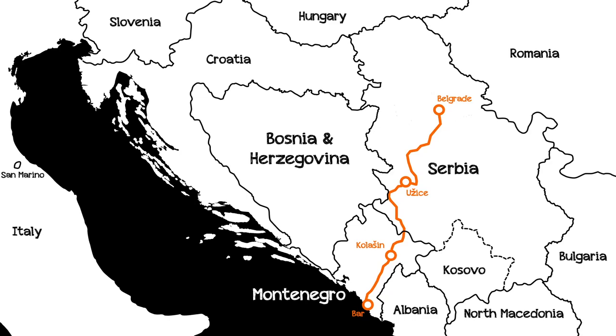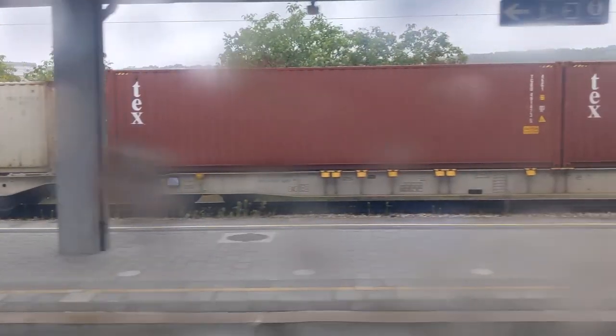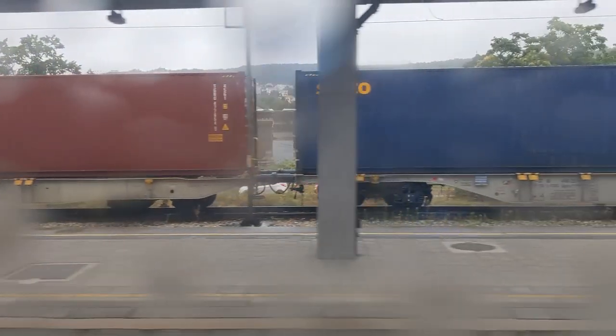We'll see. Anyway, that's the trip. So some nice freight here as we're pulling out of Rakovica, coming south out of Belgrade.